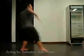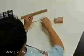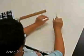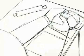In some cases, we actually acted the scenes ourselves so that we get a more accurate portrayal of the character. So what we did is we shot ourselves acting in front of the camera, and then we used that footage to help us in our animation process.